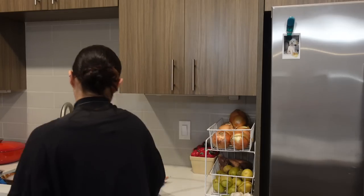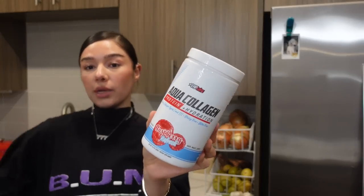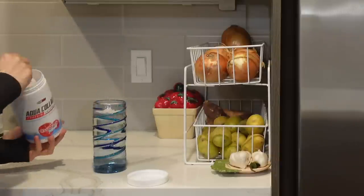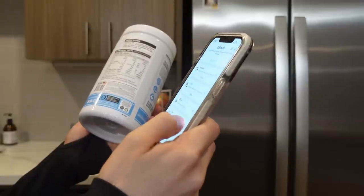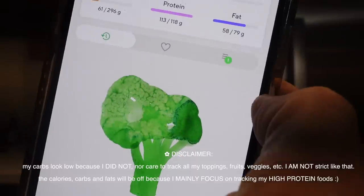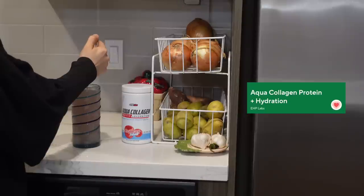Downside to cooking at home, this aqua collagen from Ehplabs helps me meet my protein goals as well as helps me get in my collagen. So I'm going to take 2 scoops of this. I'm going to put this under snack category. I'm at 113 grams of protein. Hyped.